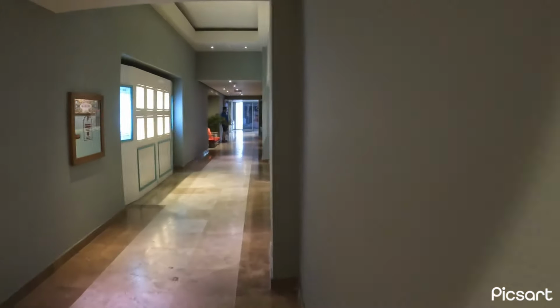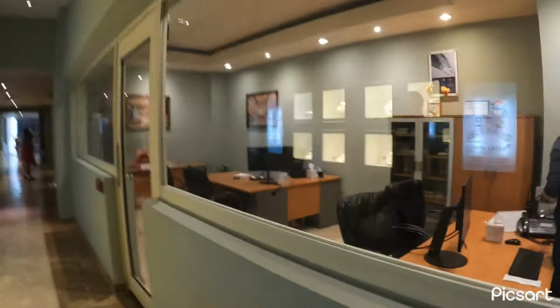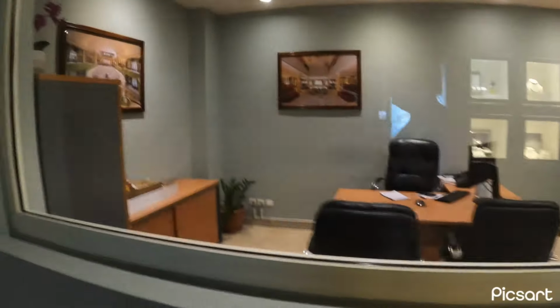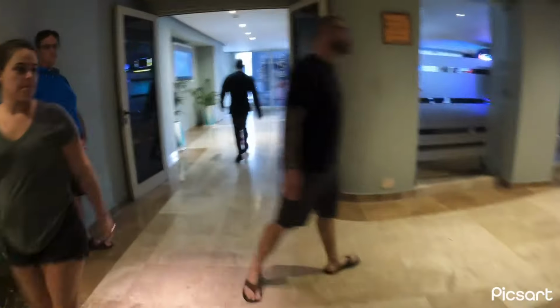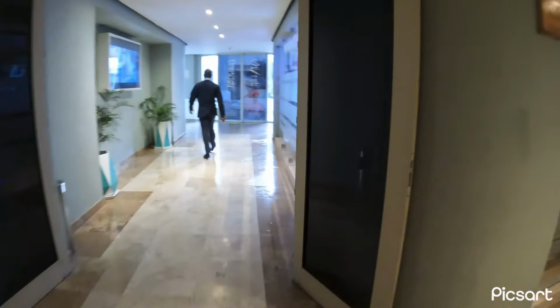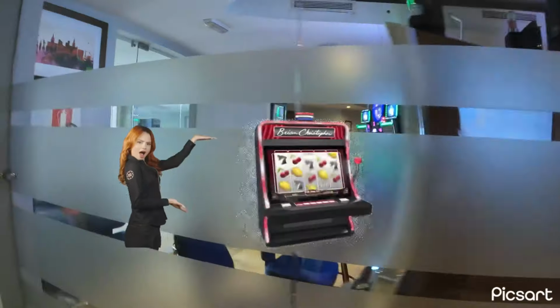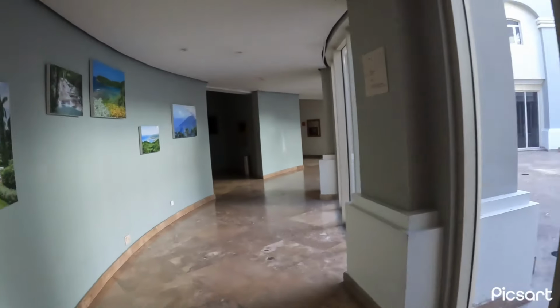I must say, people are so friendly here. Everybody chats. This is guest services. So if you need anything, you can come here and they'll help you out. I actually had to ask about the nurse for my daughter, but everything was fine. More of just a concerned parent than anything wrong. Here's a little casino. There's maybe 15 games in there.